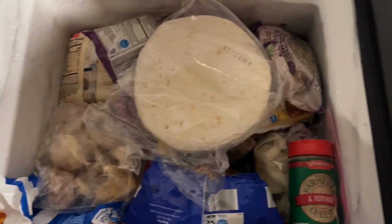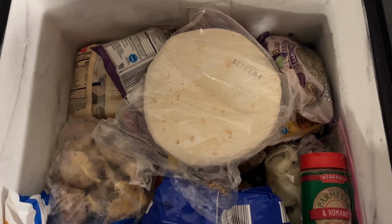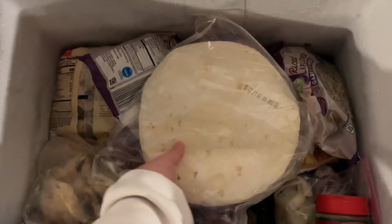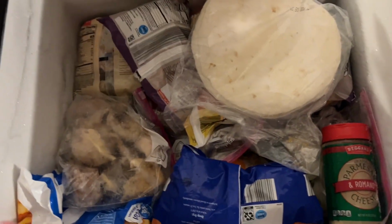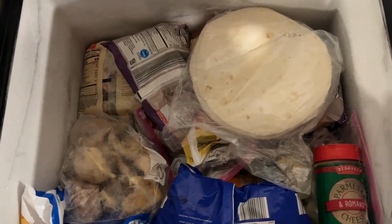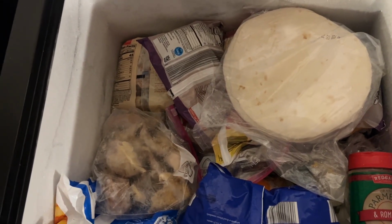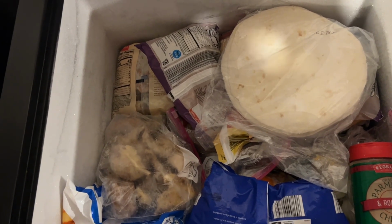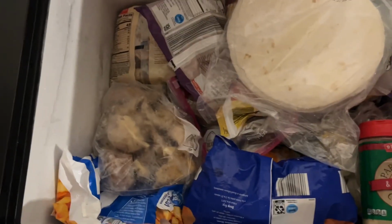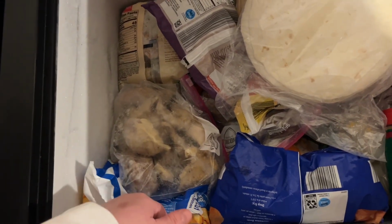This is our third deep freezer. This is a 5 cubic foot freezer. So this one and the next one I show you are both 5 cubic feet. These are tortillas. Now I did buy a tortilla press, and I'm learning how to make my own homemade tortillas. I want to see if my kids like them. If they do, we will not be buying store-bought tortillas hardly ever anymore. I will just go ahead and use my 8-inch round tortilla press that I got on Amazon. I think I bought that for like $19. And it's cast iron and it's super duper heavy.